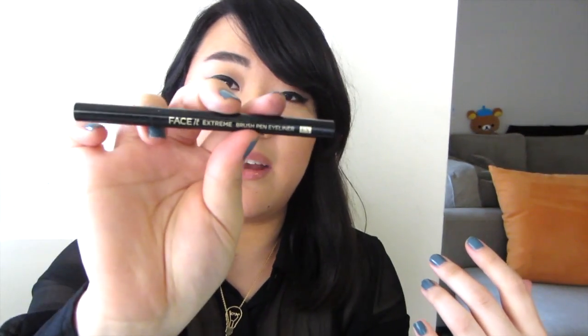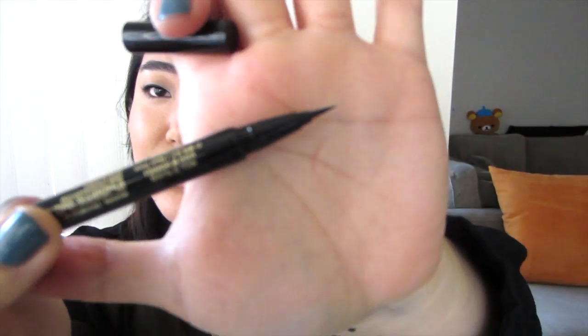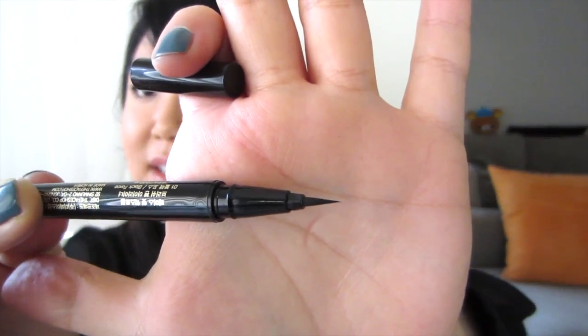The last liquid eyeliner is the Face Shop Face It Extreme Brush Pen Eyeliner, and I got this as a gift from a subby, Day. Off the bat, it reminds me of Kat Von D's tattoo liner. The brush is like a calligraphy brush, and it's so thin, and I love brushes like these because you can get such a precise line. It's my first Korean brand eyeliner, so I was excited to try this out.